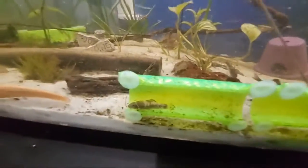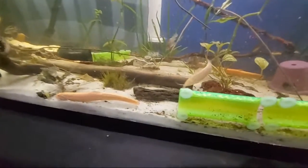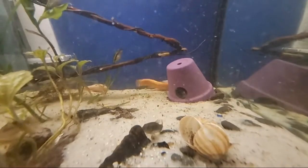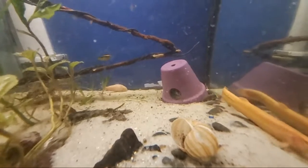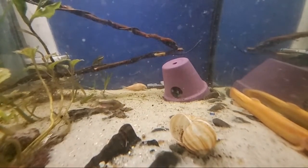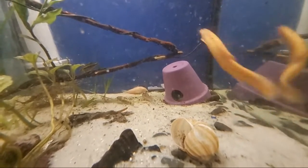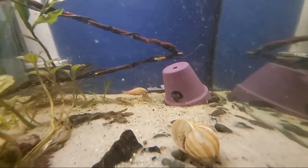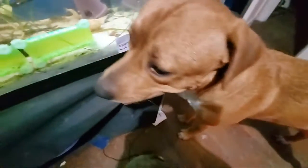Hey, Mr. Gara. There's Mr. Eel. I don't know if he'll come out all the way so you can see him. Come on, dude. Come out. Come say hello. Wang, get out of my face. Everybody, this is Wang. He's got to be the center of attention. Say hello, Wang.